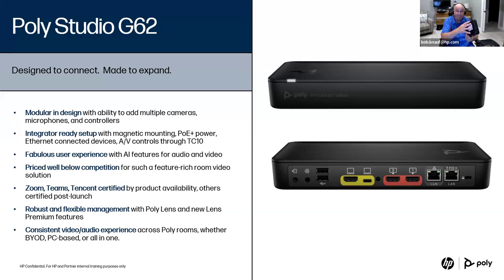We have magnets that are built into the base box of this that can easily be mounted on the codec, can easily mount then into an AV rack shelf. It can be mounted on the back of a monitor, for example, or it can be mounted on our optional metal faceplate. And I'll talk a little about that in just a second.